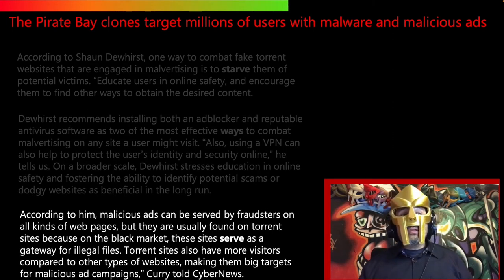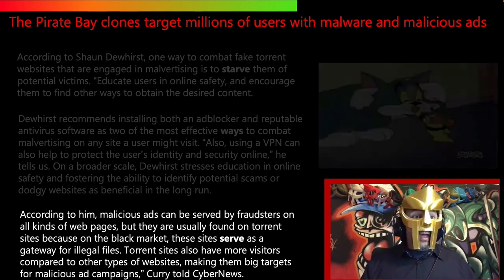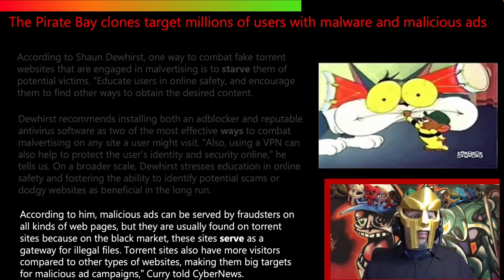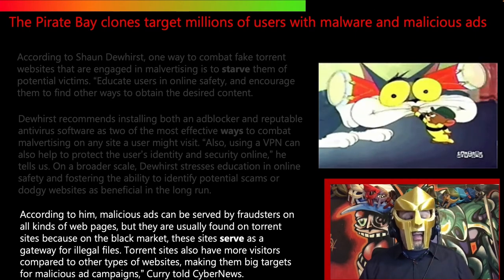According to him, malicious ads can be served by fraudsters on all kinds of web pages, but they are usually found on torrent sites because, on the black market, these sites serve as a gateway for illegal files. Torrent sites also have more visitors compared to other types of websites, making them big targets for malicious ad campaigns.